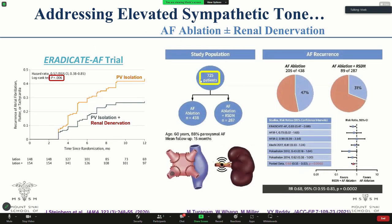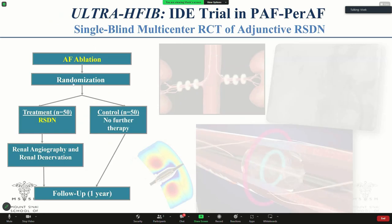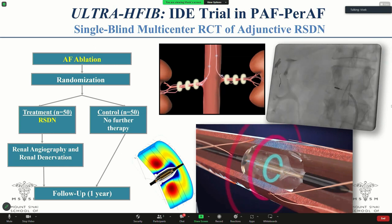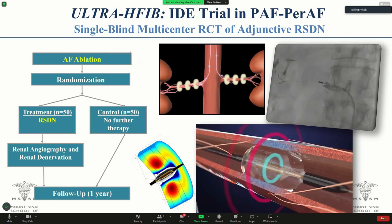This is a meta-analysis that we published with 700 plus patients. And overall, if you look at this, when you add renal denervation, you reduce AF recurrence by 32%. So I think we need further randomized trials here. This is a trial we're looking at where patients who are undergoing AF ablation don't have refractory hypertension, just have some degree of hypertension, randomized to renal denervation using this ultrasound catheter, which I think is very nice because it's highly effective in preclinical studies. And so we'll have to see what trials like this show us.